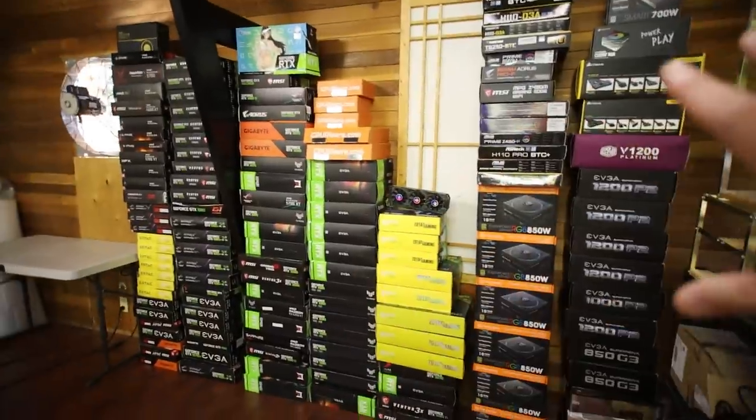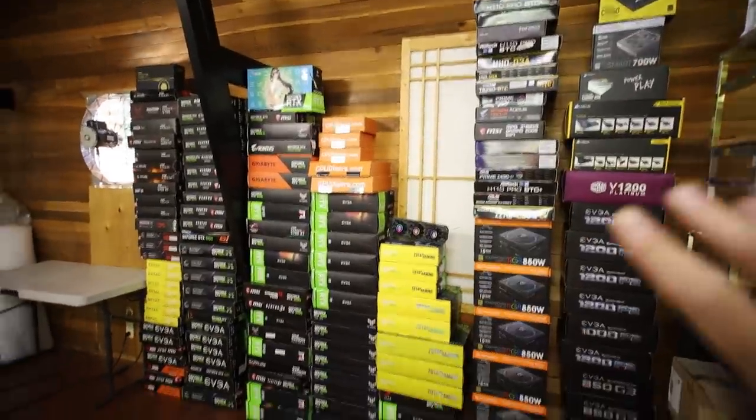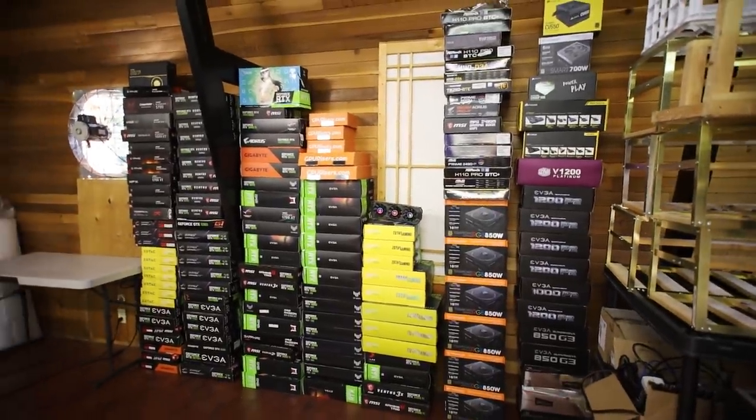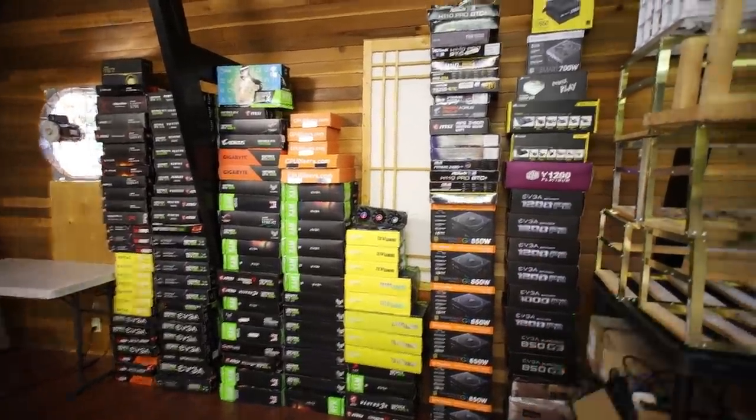Look at my amazing box wall. I love this box wall. I don't even know why I'm keeping all these boxes, but I should probably get rid of them one day. I think it just looks cool.